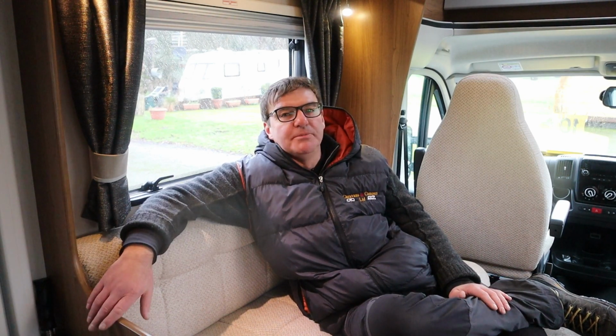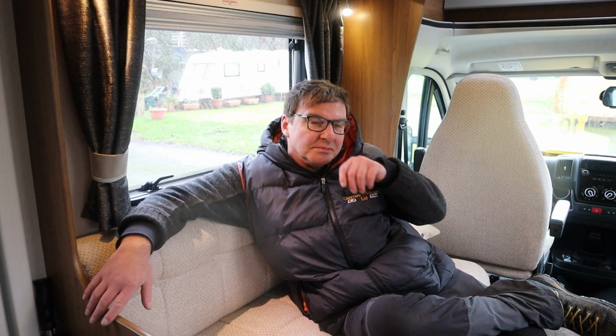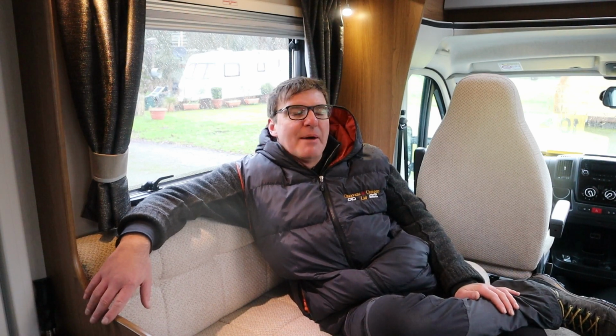As far as makes and models, anything German, Bürstner, Hymer, Dethleffs, all good quality builds. And then you've got other ones such as Adria, Chausson, who are doing some really good vans at the moment. And then down to the British ones, where Auto-Cruise, Auto-Sleeper, Auto-Trail all do good quality build vans. Swift, and then what else is it? You've got your cheaper ones like your Rimor and your Roller Team, which are good value vehicles, but it obviously reflects in the build quality.